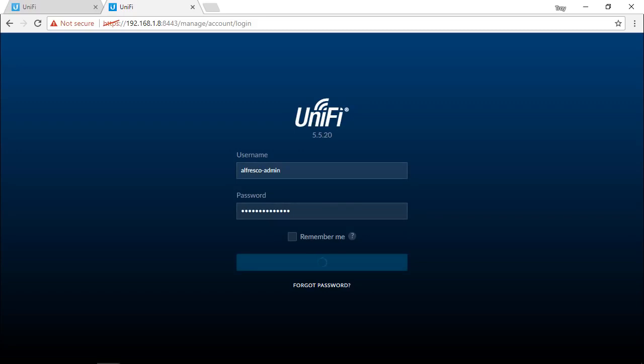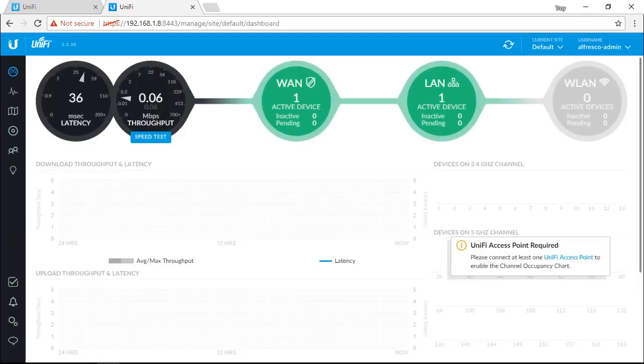Let's log straight onto that. And here we have our controller. So this is it. This is the basics of the network now set up. And we can see across the top here that we have latency and throughput. So this is what's going out via the WAN port of the security gateway, back out over the internet. We have one active WAN device, which is the security gateway, and one active LAN device, which is that switch that both the cloud key and the security gateway are plugged into.